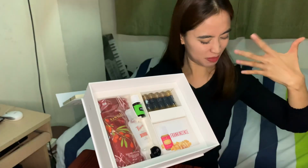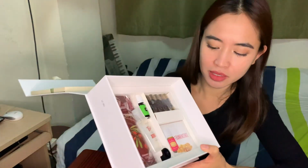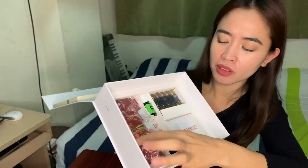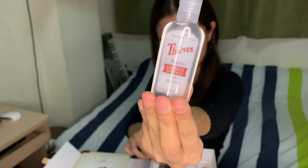Naamoy ko na yung mga oils. Tapos naamoy nila. So, what's inside? So, ito. Merong hand purifier. Thieves. Yan. And then, meron din siya nitong Ningxia. I don't know if I pronounce it right. Meron siyang dalawang sachet.